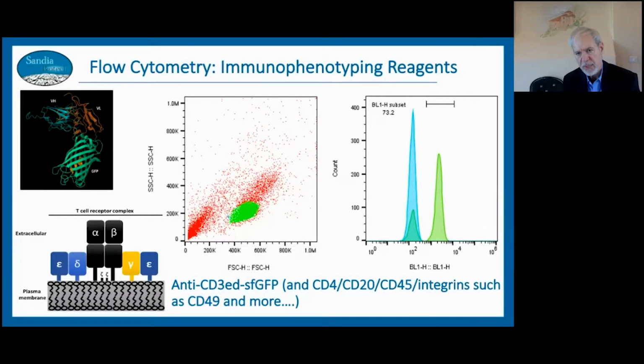We have CD3E, we have CD4, we have CD20, we have CD45. We have integrins that are all looked at in development, and we have a CD49 all ready to go. Talk to me if you want to do immunophenotyping reagents. None of these are listed on our website at this time because we're doing highly controlled comparative studies.